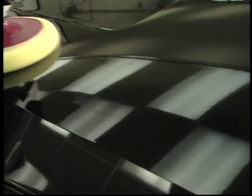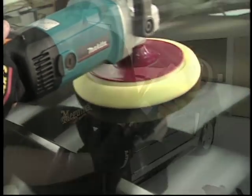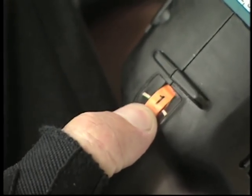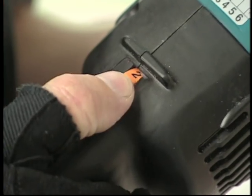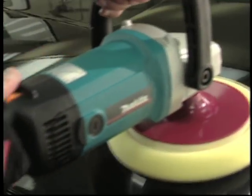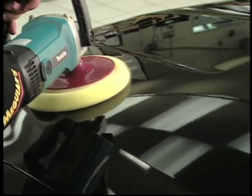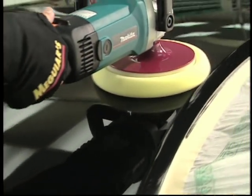Here are some professional techniques to help you machine polish the paint to a high gloss. Always check the RPM setting on your buffer before beginning. We recommend a little slower speed for machine polishing, somewhere between 1200 and 1600 RPM. Another important factor to consider is pressure. There is a fine balance between applying too much pressure and applying just the right amount of pressure to produce a polishing effect.